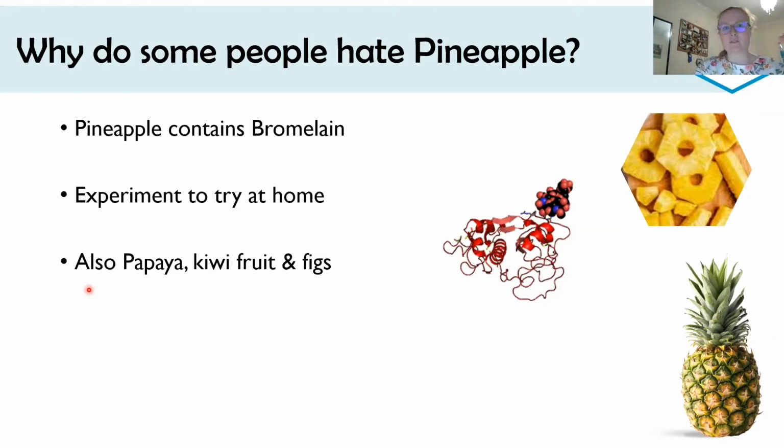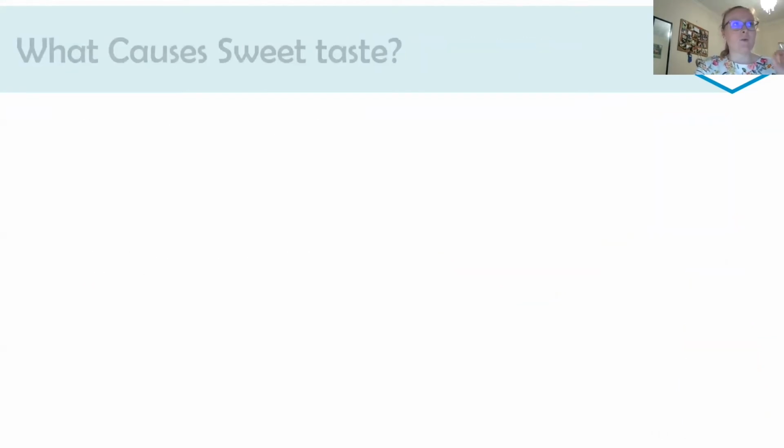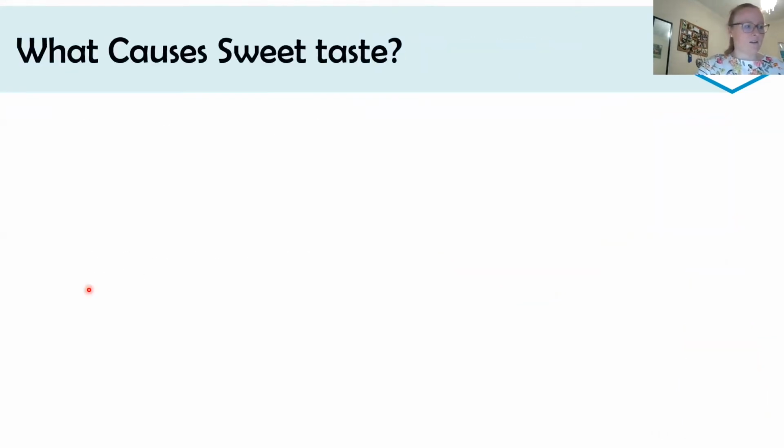So that kind of brings us to the end of the interlude and also to the end of our sour tasting compounds. But what about sweet tasting compounds? Now, sweet tasting compounds are much more complicated than sour tasting compounds. The science of sweet taste is much more complex, and the sort of sweet tasting molecules that we get are much more chemically diverse, and there's a large spectrum of them.